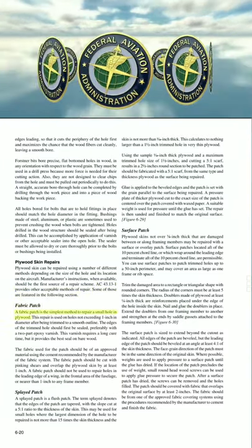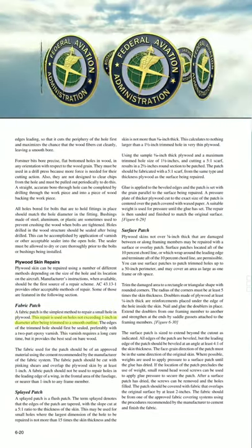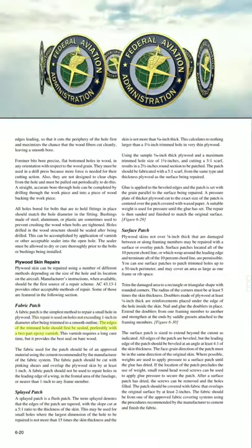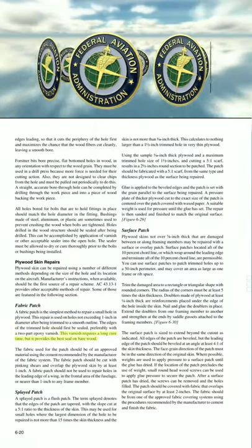A fabric patch is the simplest method to repair a small hole in plywood. This repair is used on holes not exceeding 1 inch in diameter after being trimmed to a smooth outline. The edges of the trimmed hole should first be sealed, preferably with a two-part epoxy varnish. This varnish requires a long cure time, but it provides the best seal on bare wood.